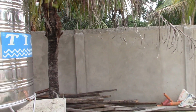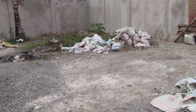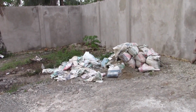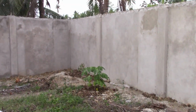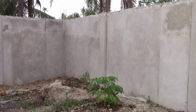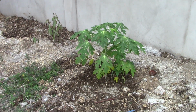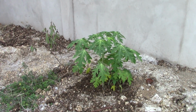I like it. And in the back there, I just planted some papaya trees from seeds that I bought from Thailand. I have about 5 plants in my condo. I brought one of them over here and transferred it just to see how well it's doing, and it looks like it's adapting pretty well. So I'm going to put a few trees in the back corner there. Looks like it's doing a lot better than the tree next to it.